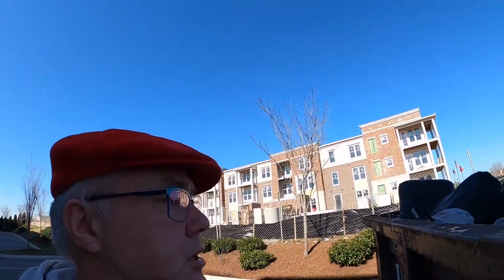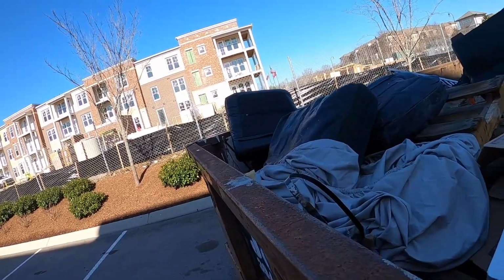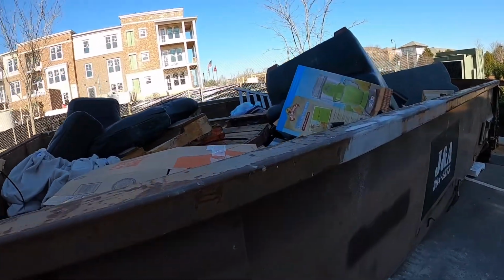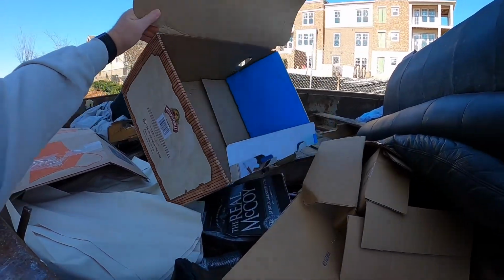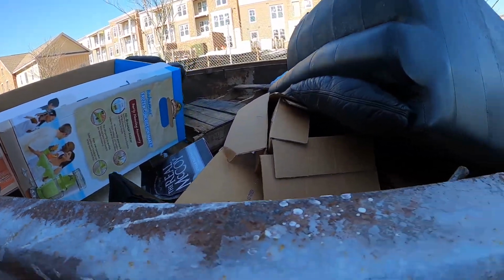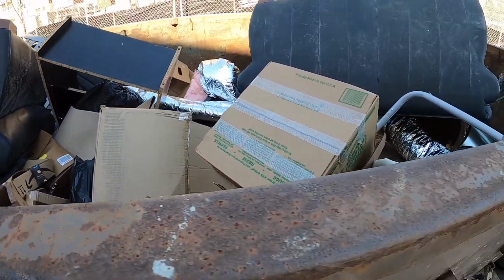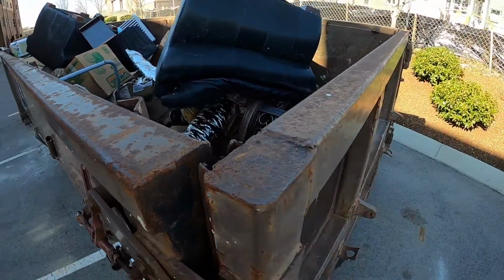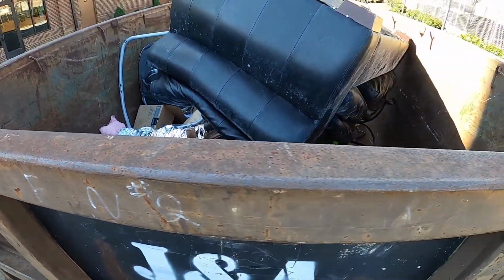Well, made it down here to the mini storage, and of course I had to check the dumpster. Woohoo! Some pretty amazing stuff today. Be nice if that was new and full. No such luck. Dadgummit. Oh well. Guess somebody was tired of their couches. Chairs and such.